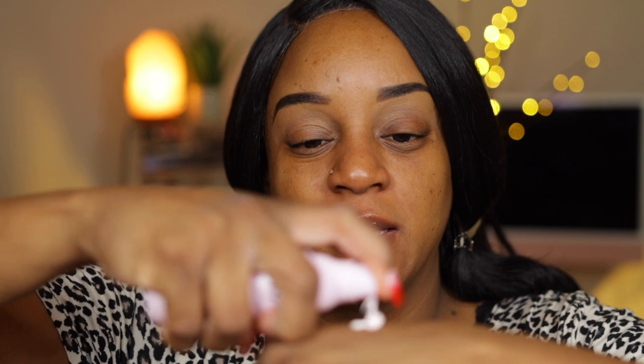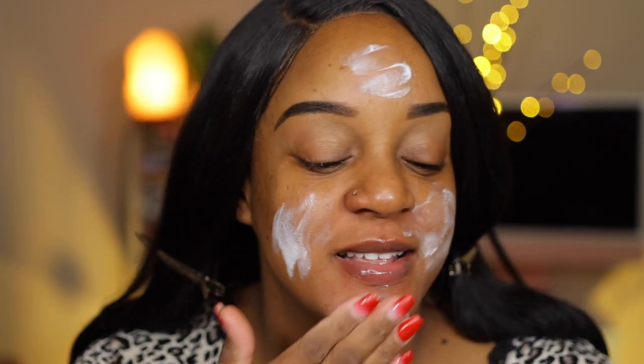So up first, I'm gonna take a primer, and today I decided to use this NYX Marshmallow primer. I've had it for quite some time. I can never really get into it. It's just something about it that doesn't do something for me, but I'm gonna give it a try out today again. I love most of NYX's products, so why I can't get into this, I do not know. And it smells amazing.